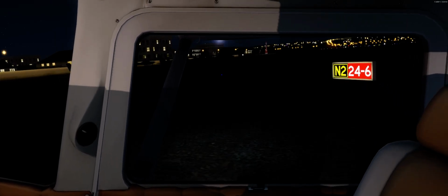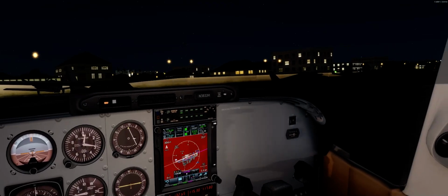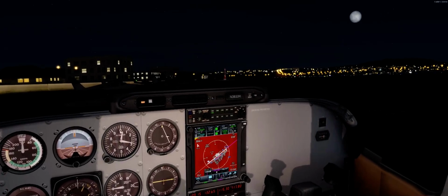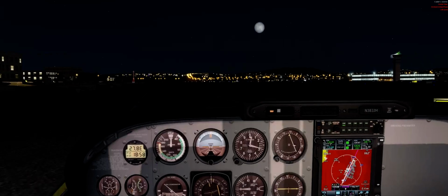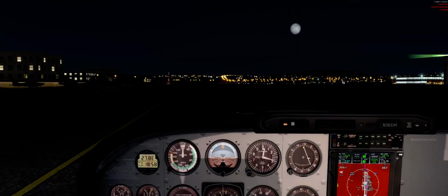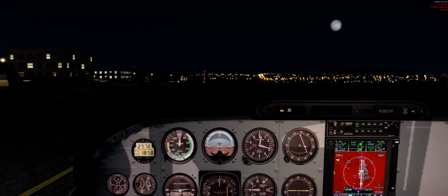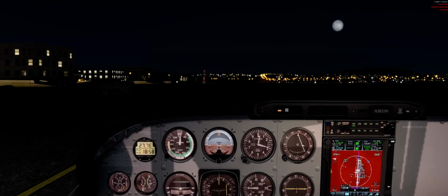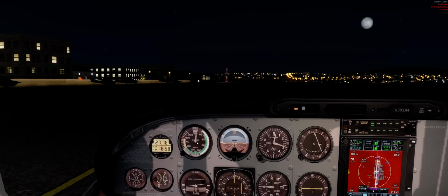Santa Monica Tower, 89 Uniform with you at 2,500. 89 Uniform, Santa Monica Tower, transition through Santa Monica Delta is approved. Transition through Santa Monica Delta is approved, 89 Uniform. 352 Quebec November, descent at pilot's discretion, maintain 4,000. Correction, make it 5,000 for November 2. Maintain 5,000 for November 2, Quebec November, pilot's discretion.